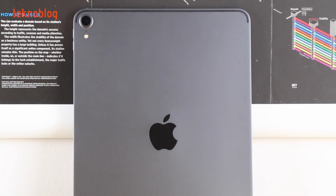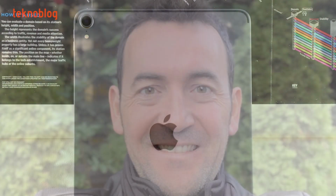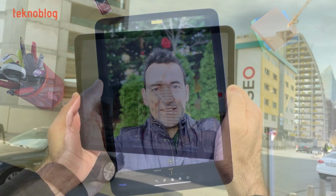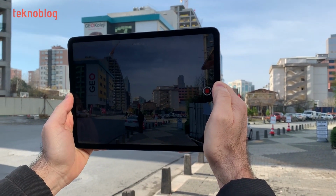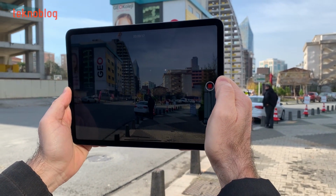On the camera side, we see a 12-megapixel camera on the back of iPad Pro. The f1.8 aperture camera provides satisfactory results in low light. On the other hand, 7-megapixel front camera allows you to capture selfie photos with bokeh effect. You can adjust the background blurriness after taking the photo, just like on the iPhones. On the video side, iPad Pro offers the power of the iPhones. It can record 4K video at 60 frames per second. Thanks to its 5 microphones, the sound capture quality is very high and satisfactory.